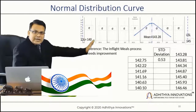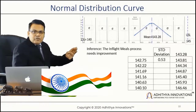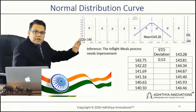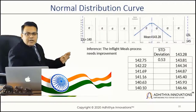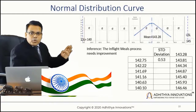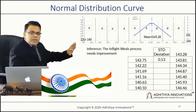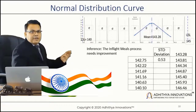If you want to plot the standard deviation to the right side of the mean, you can see that only 3 standard deviations could be fitted. That means if you add 143.28 plus 0.53, you get 143.81 and so on. So you can only fit 3 standard deviations well within the USL of 145 degrees Fahrenheit. When you come to the left-hand side, you have 143.28 minus 0.53, which is 142.75 and so on. You can fit all 6 standard deviations well within the 140 degrees Fahrenheit.